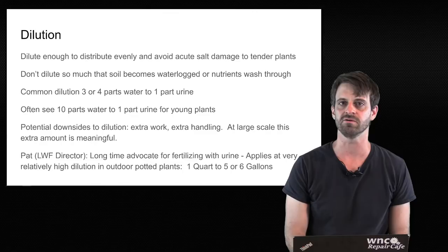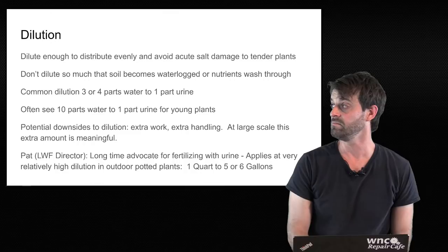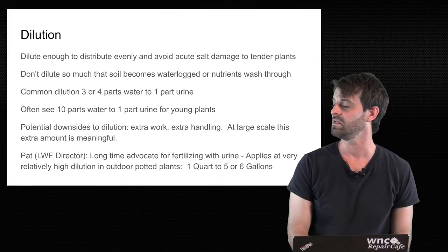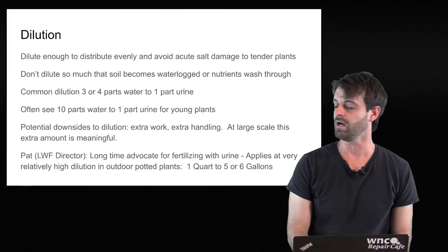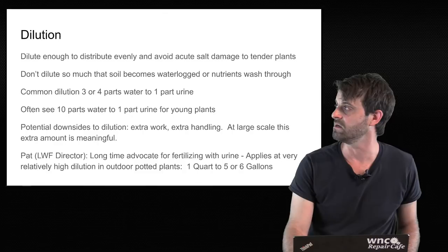Here's a recommendation from Pat, director of Livewind Farms. He is a longtime advocate of fertilizing with urine. And here's what he does. He applies it at a relatively very high dilution rate on his outdoor potted plants. What he said was he does about 1 quart of urine to 5 or 6 gallons. I believe that's about a 25 or 30 to 1 ratio. Again, outdoor plants being what matters here.